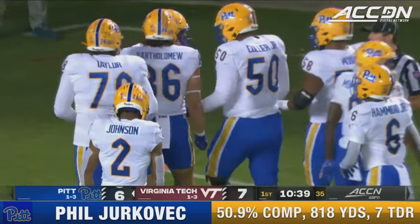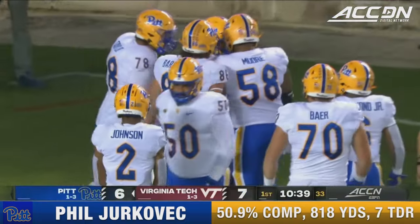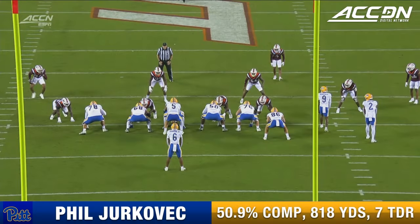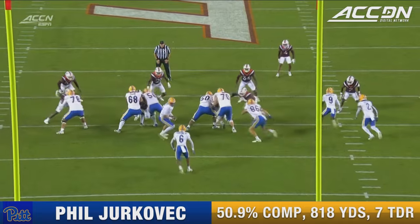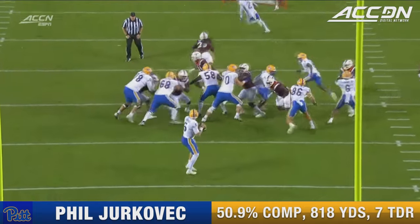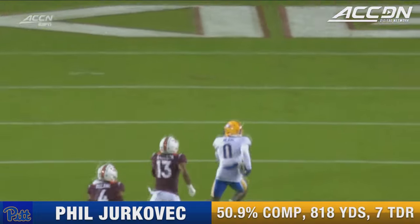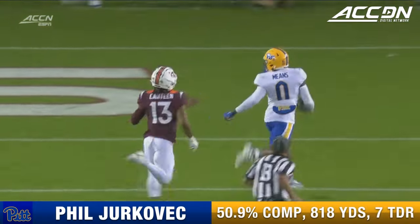Like we said at the top, Mike, high-flying offenses exploding play after play for scores. It's perfect. Off of the play action, they're just running a post from Jurkovec's left. Off of the play action, you get a low safety who gets held by Kenny Johnson in the middle of the field. And then it's Bub Means, who they've been trying to get going.